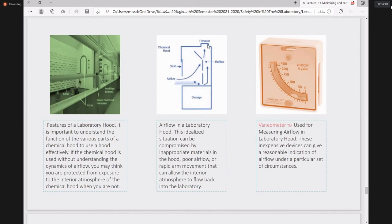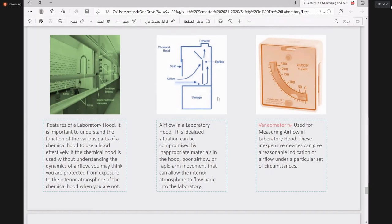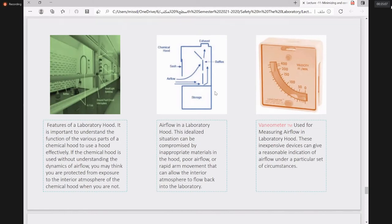So it's very important to understand the function of the various parts of the chemical hoods, to use the chemical hood effectively. Now that you know the dynamics of airflow and the purpose of the fume hood, I think when you go to the lab on Tuesday or Thursday your view of the fume hood will be different. The sash, for example, should be closed halfway until your arms. Make sure the fume hood is opened by the bottoms, with an organized workspace inside. Why? Because you understand the effectiveness of this chemical hood and its purpose in the lab: to take off all the contaminated air to outside the lab or the building by the air exhaust.